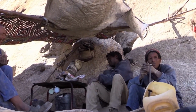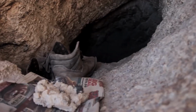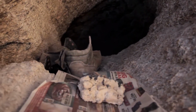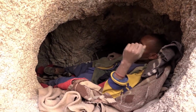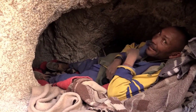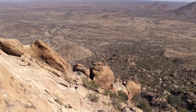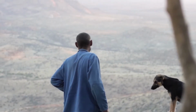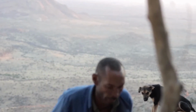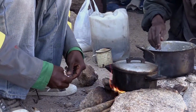Ebsen shows us his food supplies and explains the necessity for order and cleanliness. The sleeping chambers are located in small tunnels that they have dug into the mountain. It's warm and comparatively safe. The panorama of the camp is indescribable. We find out that the dogs protect against snakes and they are also used for the hunting of hyrax, which from time to time are put on the fire for food.